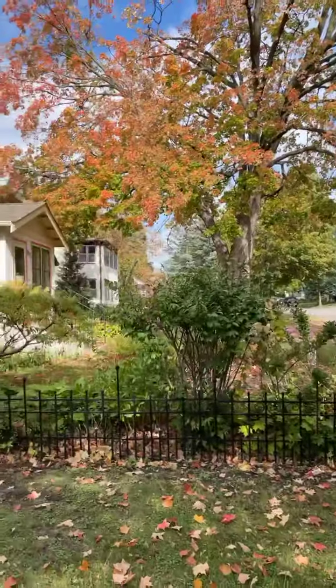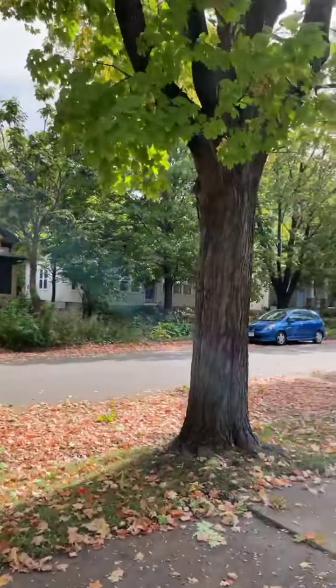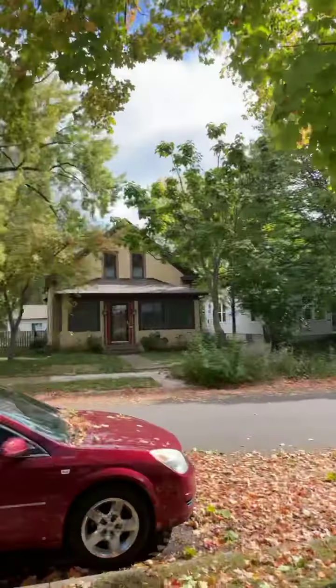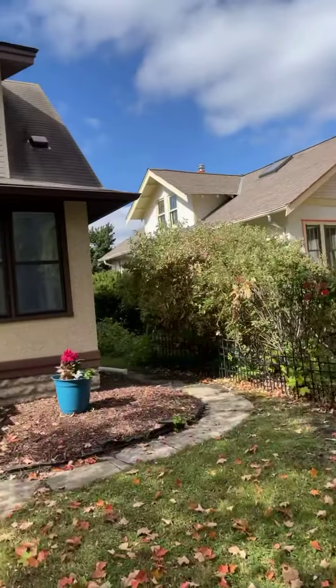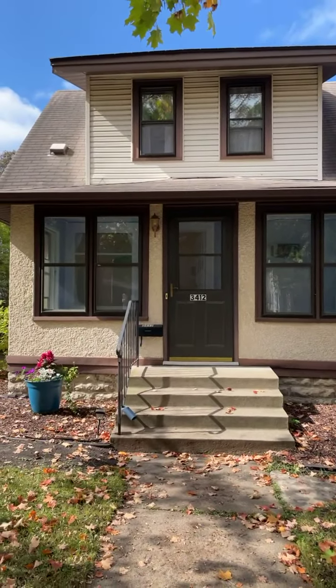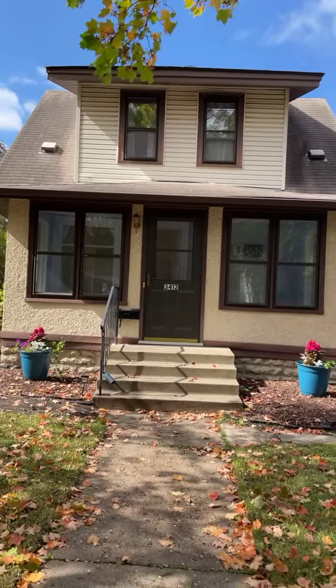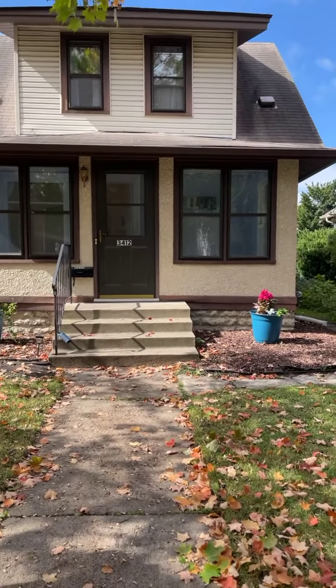I'm just going to turn the camera around so you can see the tree-lined streets. Yes, leaves are starting to turn, which is quite lovely. Fall is one of my favorite seasons. Nice quiet street on this Sunday afternoon. And here is the cute curb appeal of 3412 33rd Avenue South.